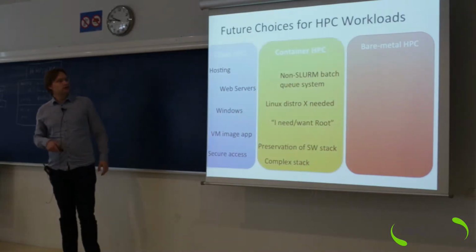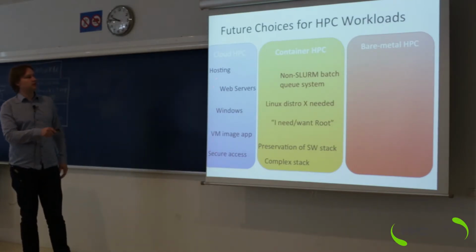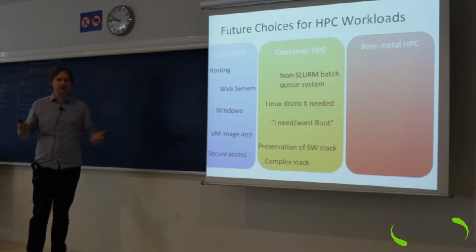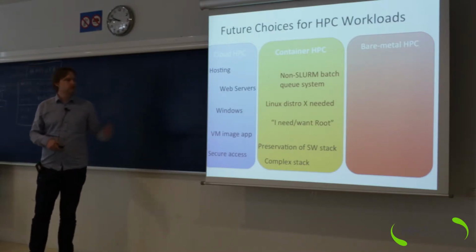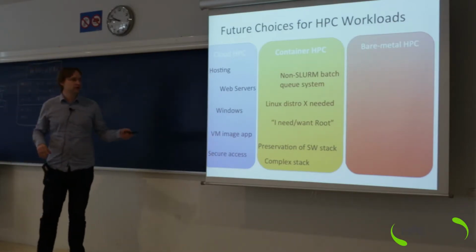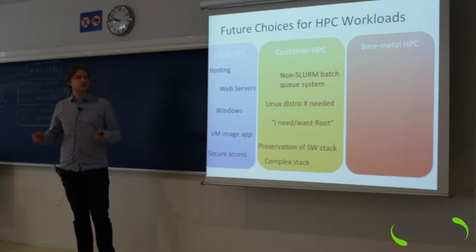So with containers, it kind of changes. I foresee it changes like this. We still have the demand for cloud HPC, so the hosting of the web servers running Windows, because you have the Linux kernel in the container, you can't really run Windows. Either some applications will still be in virtual machine images, and the secure access, you pretty much still want to keep it in the cloud, and we've built quite a lot of functionality to ensure these private network connections to our cloud for these customers.